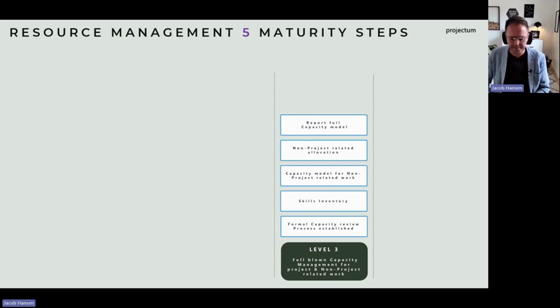Well, at level 3, we will focus more on the full capacity model. So one thing is that we will implement a more formal process where we do a capacity review. We will look at all the demand. We will prioritize all the demand, but we will also start to look at the capacity. In this case, the capacity model will be extended to be more than only project related. So we will also focus on non-project related.